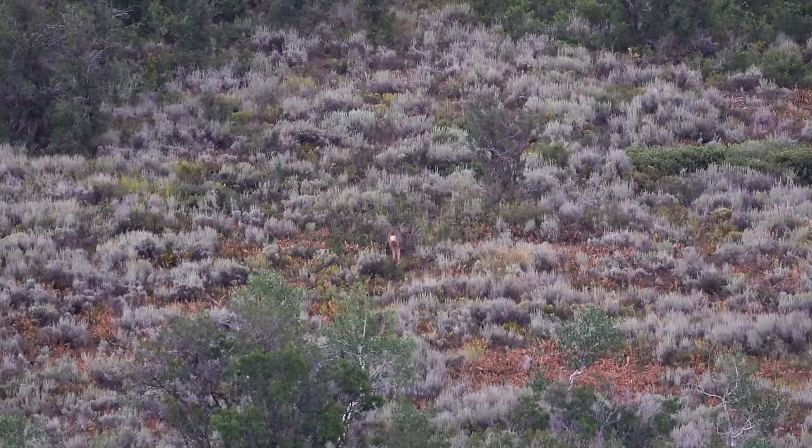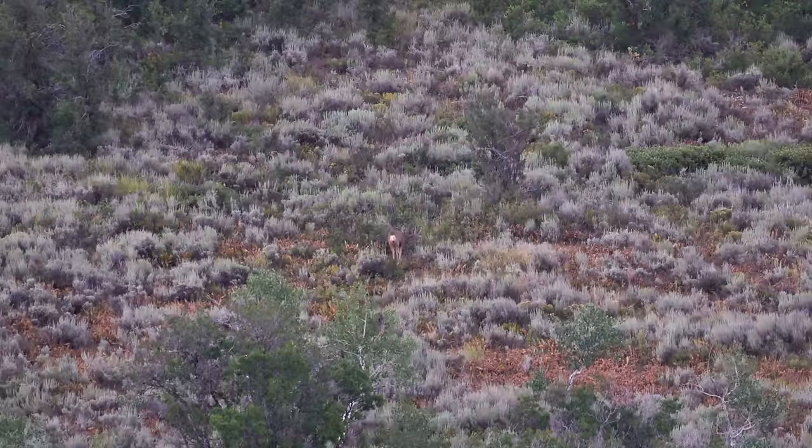Well, we got this buck found again, and he's in another bad spot. Almost no way to stalk him, but we gotta send it. I mean, what else do you do? Been chasing him for a week now. He's never in a good spot. Yesterday was the best spot he's been in. Anyway, here we go.